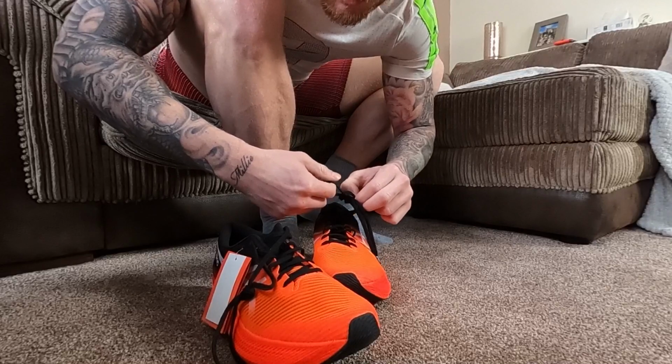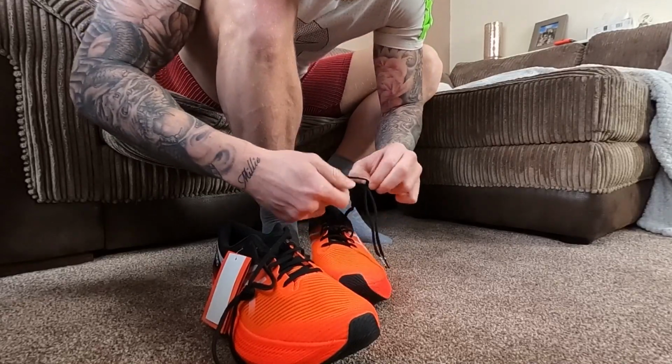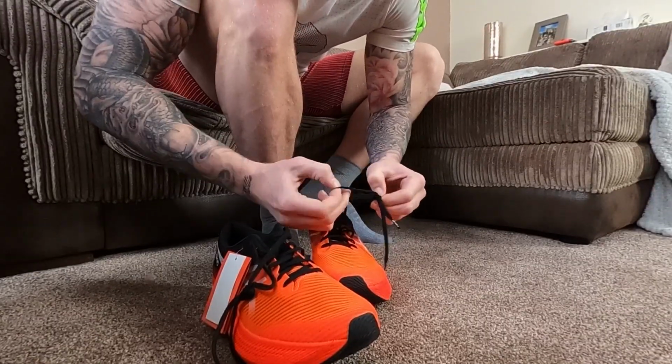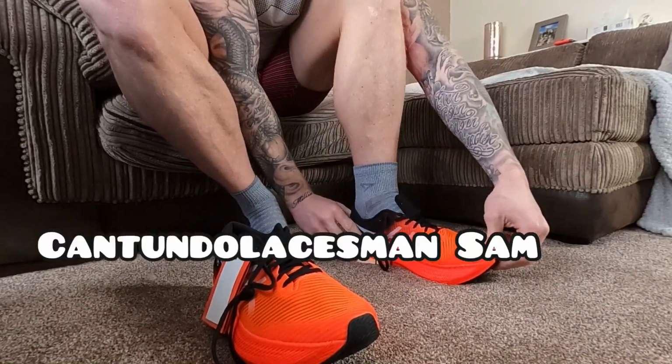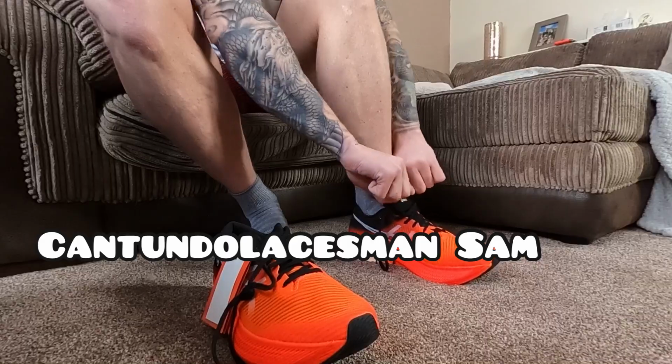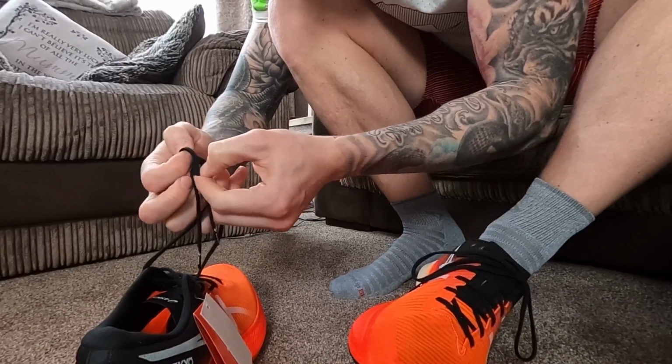Why do they always knot these laces and you can never get them on? Just undo! Are you serious with these laces?